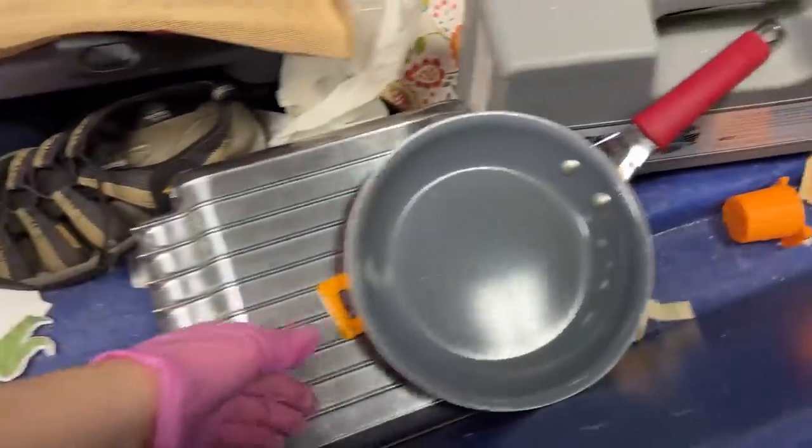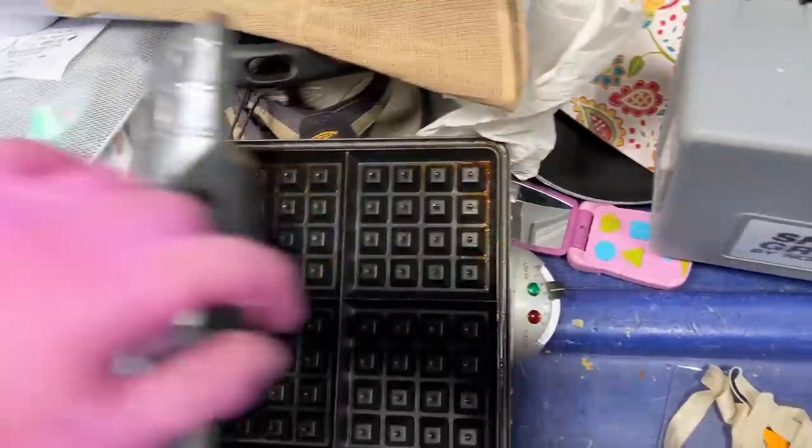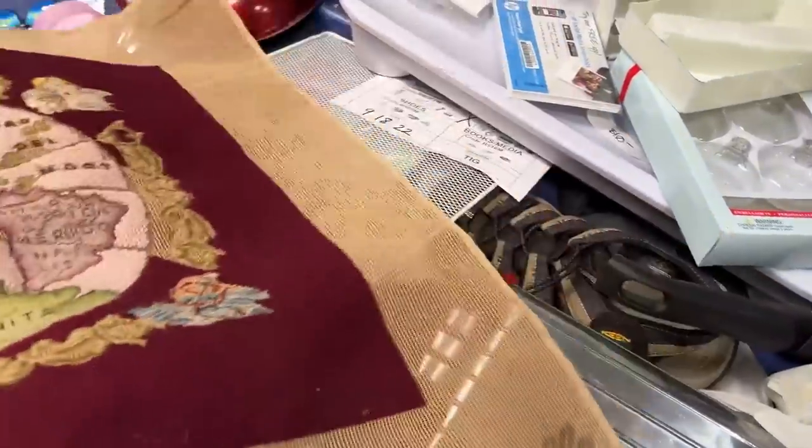No. No. And a nice artwork. Just needs to have a nice frame.